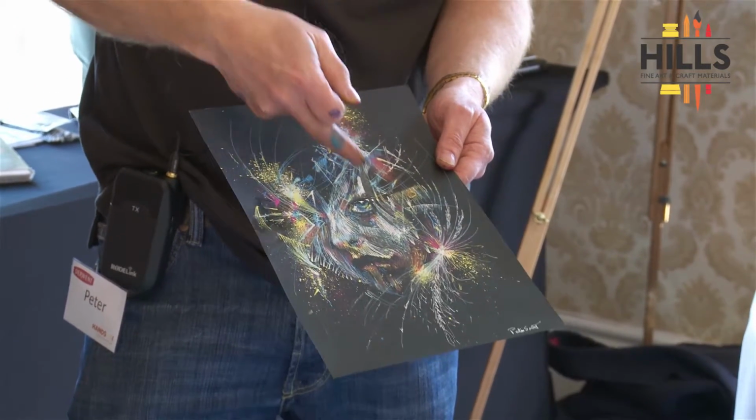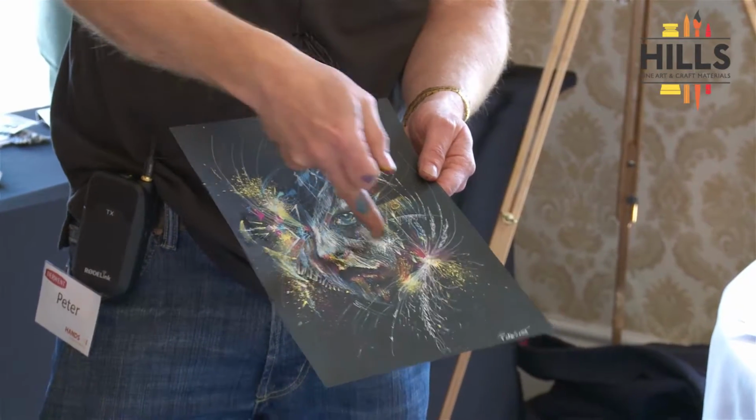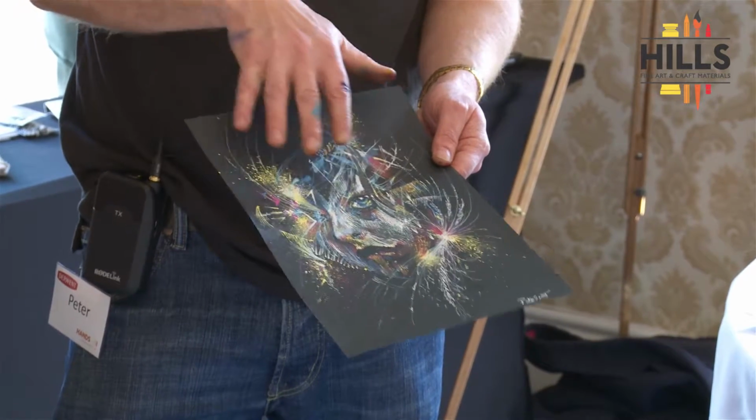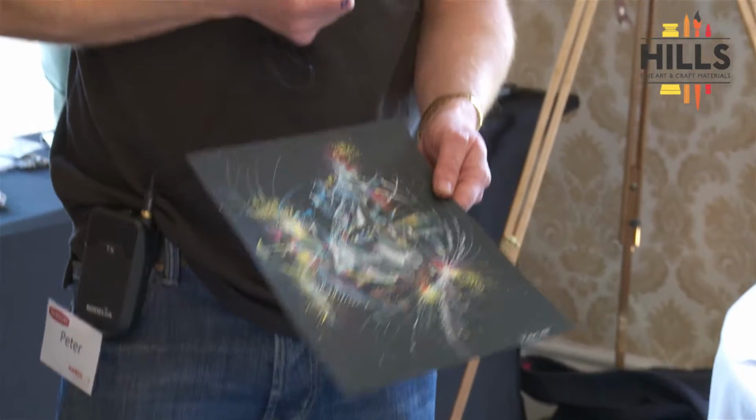You can also work nicely on black. You can work inversely, so you can just take your black pen and draw into your picture, which is great, because there were lots of mistakes when this was done, and it's just a case of going over and putting black on where you've gone wrong and then drawing over it again. So it's really easy to correct what you've done on your picture. So it works beautifully on black as well as white.